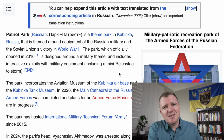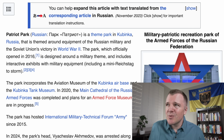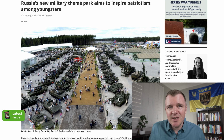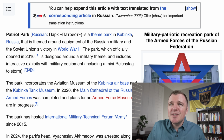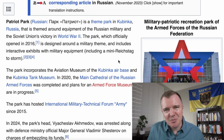But this is not what children are excited about. Where are the cartoon characters? Where are the Disney and movie characters? Like, where's the fun? I mean, if you've seen one tank, you've seen them all, if you ask an 8-year-old. But is there anything more Russian-themed with this Russian park than the director being arrested for corruption?